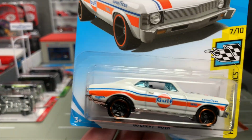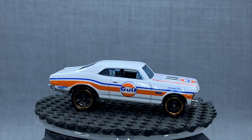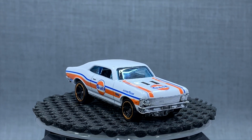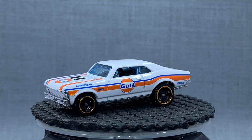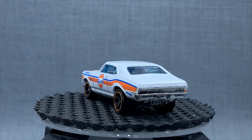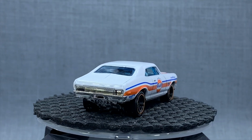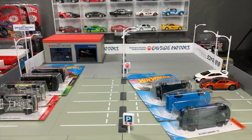Real quickly, too, anything Golf is interesting. This is a recolor of the '68 Chevy Nova. First one came in the standard Golf colors, the light blue. This one is a recolor in white. We've seen that when they've done the recolors. We've seen Zamac recolors. We've definitely seen the white recolor on several Golf models. So this one is not a surprise at all. Got those out of the way.